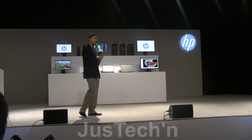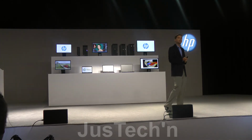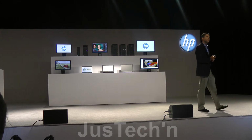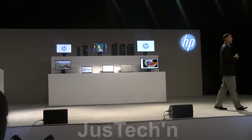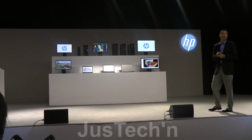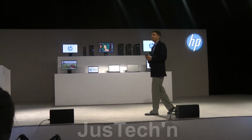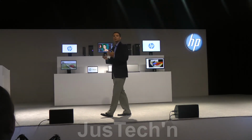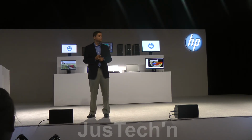So we did not want to get rid of the docking. We wanted to make sure, even though it's thin and light, that it still had docking capabilities. This is the same docking station, although it will be enhanced when this product comes out. Same docking station that our EliteBook Folio or 9470M product uses. So customers that have been purchasing that product and have those docks existing in their environments are able to use that same docking station or the new one for the ZBook 14.